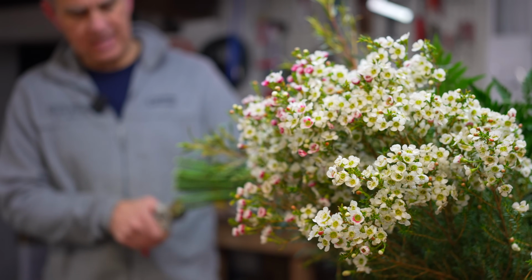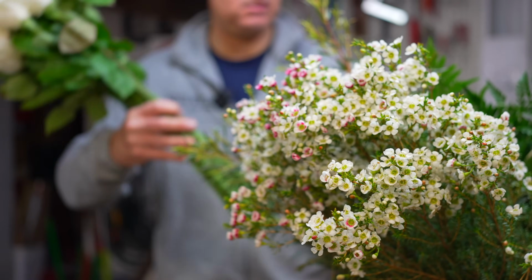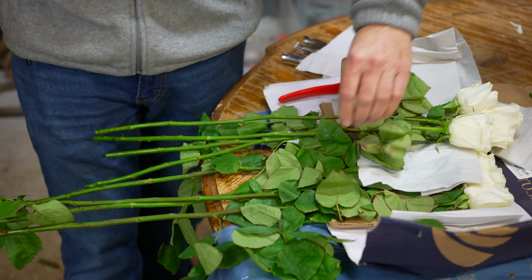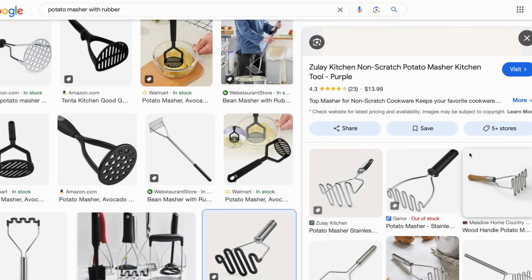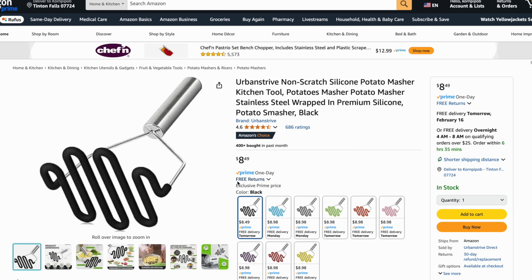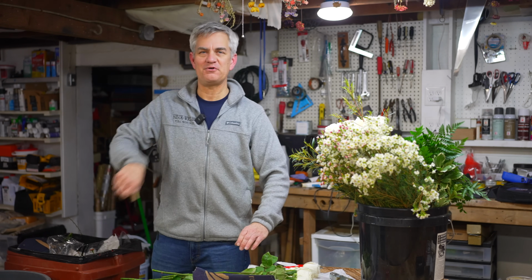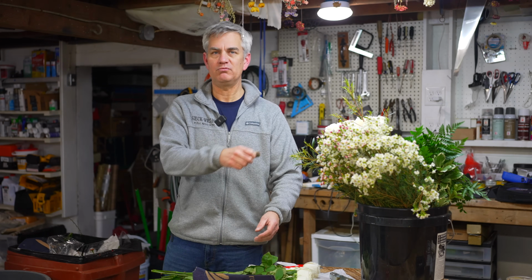When I worked for a wedding florist, we found a good method of doing it. Instead of doing each rose one at a time, there's a potato masher, rubber and plastic, from KitchenAid or Bed Bath & Beyond, one of those places like Williams Sonoma. It's got prongs like this, and you just go and it strips all the thorns and leaves off the roses without hurting the stem. So you can literally do a whole pack of roses in like 1 second.